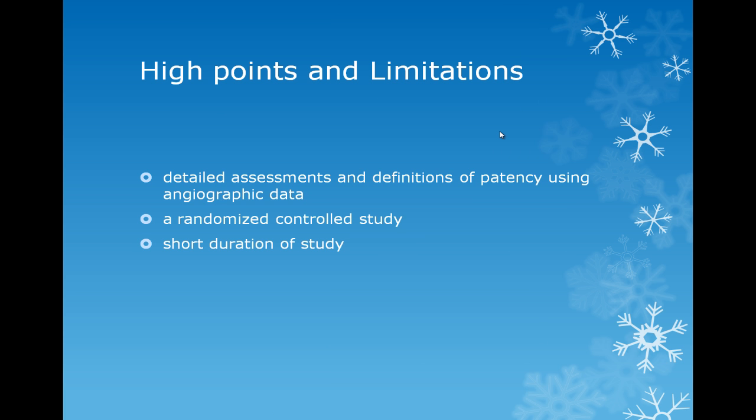So I've bunched some high points and limitations of the study. I think the study had a detailed assessment and definitions of patency using angiographic data, and that was key because they got their data using angiogram. Everybody got an angiogram at 2 months as well as 6 months, and this was not data extrapolated from clinical performance of the stent, as most other studies have used. This data was gotten by objective measurements, and the details of the angiographic data were in the supplementary text, but they had this sent out and reviewed by independent peer review. So they did get objective data in terms of their measurements because they were angiographically done and not clinically correlated.